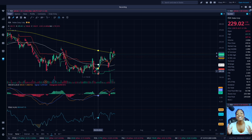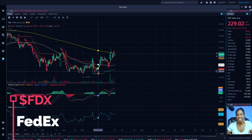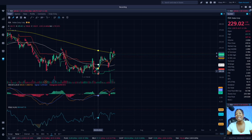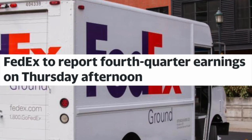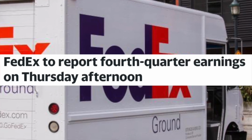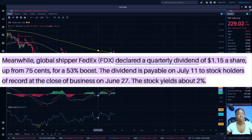All right, so the second stock that we're going to talk about is FDX. That's FedEx, and right now it's trading around $229.02. Now this is actually an earnings play, and FedEx is going to be reporting their Q4 earnings on June 23rd after the market closes. Okay, so that's going to be coming up.